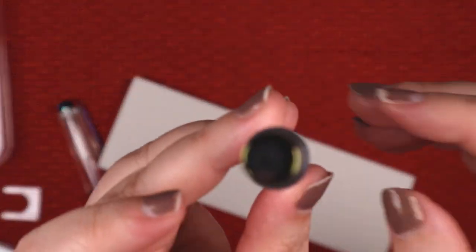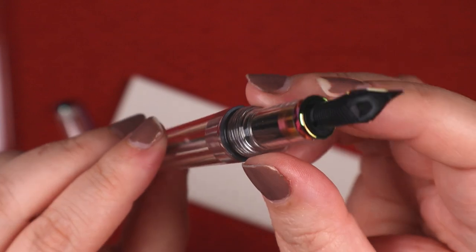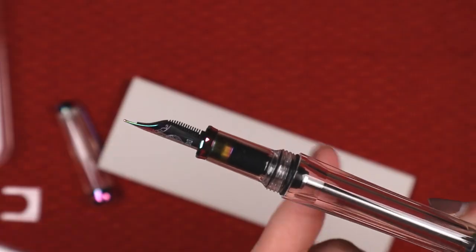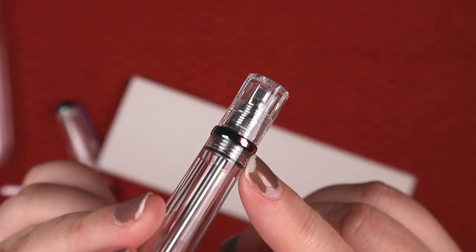Because VAC stands for vacuum, referring to the type of ink-filling system involved here. No cartridges or converters, just good old suction power. And everyone likes that.